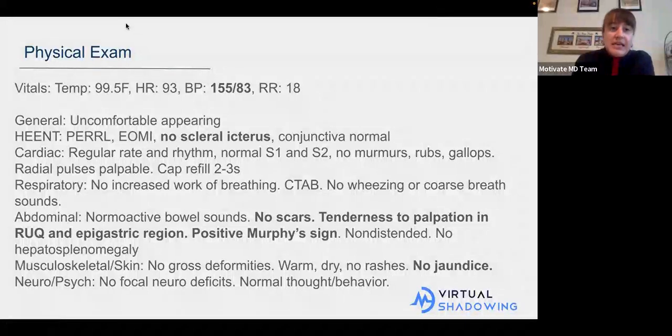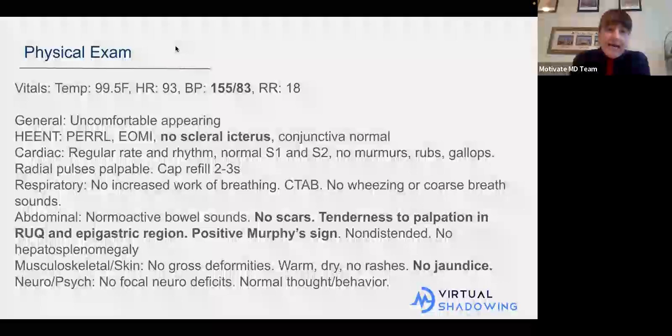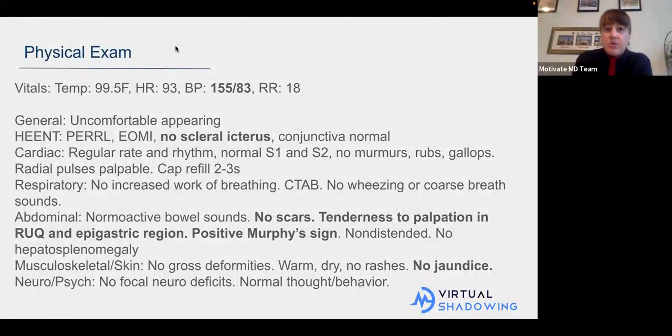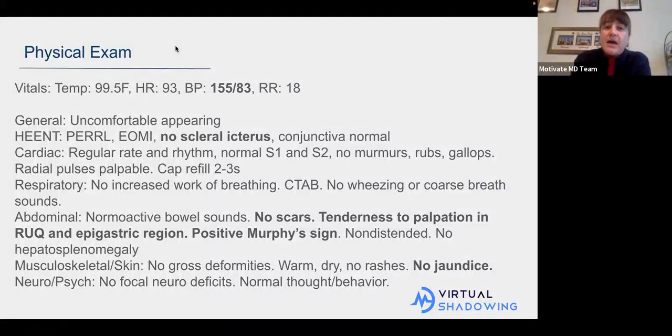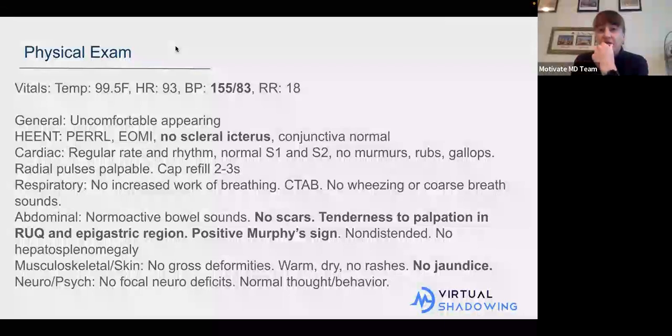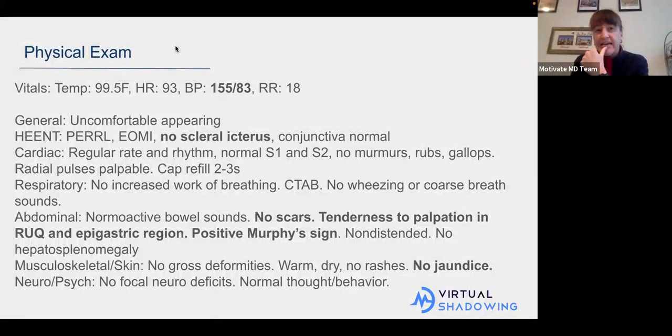So then the abdominal exam, which is really what we're probably most interested in this patient with abdominal pain, is this patient has normal active bowel sounds. So everything's moving the way it should be. They don't have any scars, so for sure, they haven't had any abdominal surgeries, more than likely. However, they're tender to palpation. So when I press down, it hurts in their right upper quadrant and their epigastric region. They also have a positive Murphy sign.